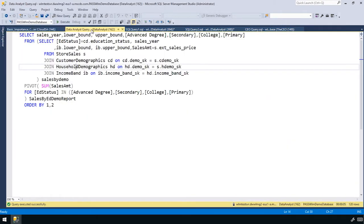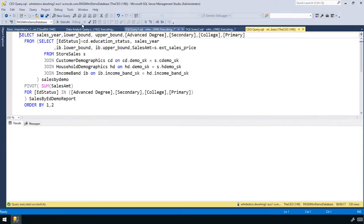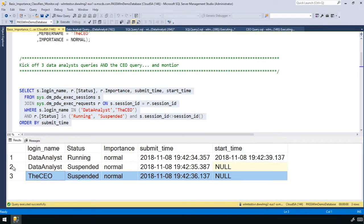Okay, so now I'm going to go ahead and kick off 3 queries at the same time, including the CEO. All right, so when I come back now and monitor these queries, I can see the CEO is in a suspended state. The data analyst is submitted there. He is also submitted and in a suspended state. All of our importance is normal, and the data analyst is running as well. So he's already got up and started. We're basically just picking through these in the order that they were received.